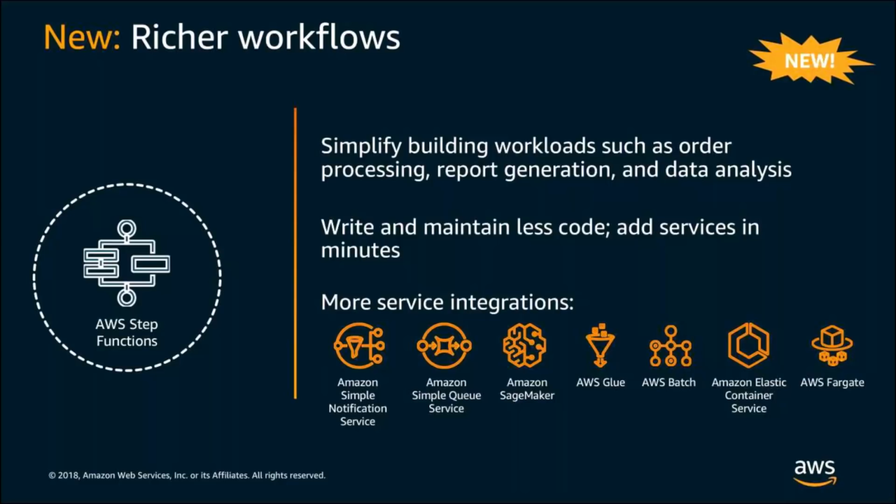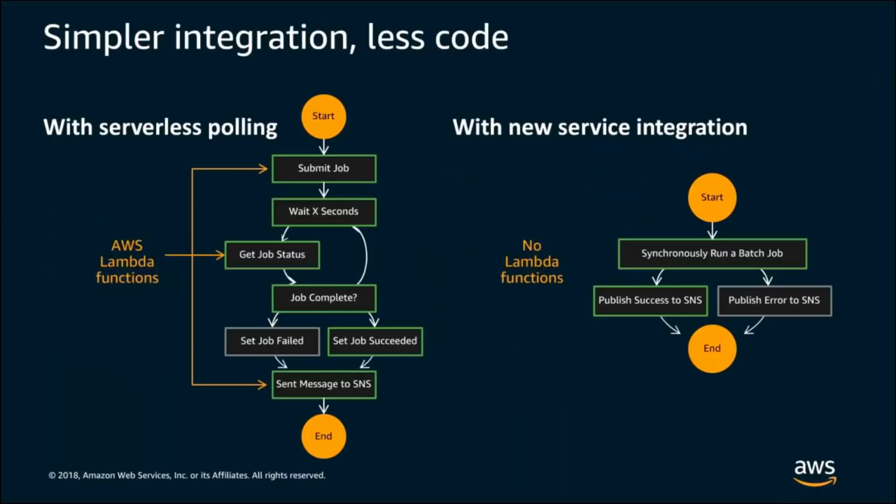And so now what you can basically do is invoke and integrate with all of these different capabilities beyond just Lambda. As a quick example, if we were using Lambda functions and I needed to process, say, a batch job, I can have Lambda kick it off, basically wait and poll and look for the job to finish. If the job completes, process the status of it, and then send on a message to SNS. Now with Step Functions and these new integrations, it's as simple as having my Step Functions kick off a batch job, and then based on the response, either invoke a success or failure message to SNS.